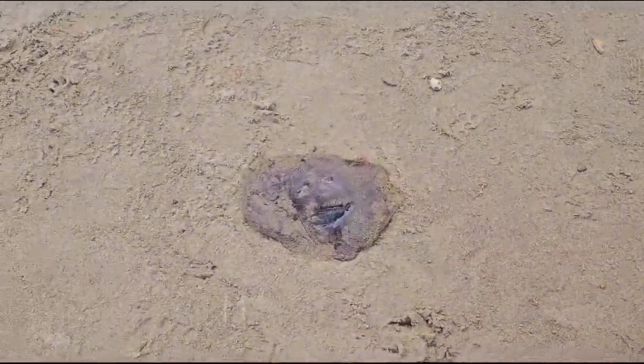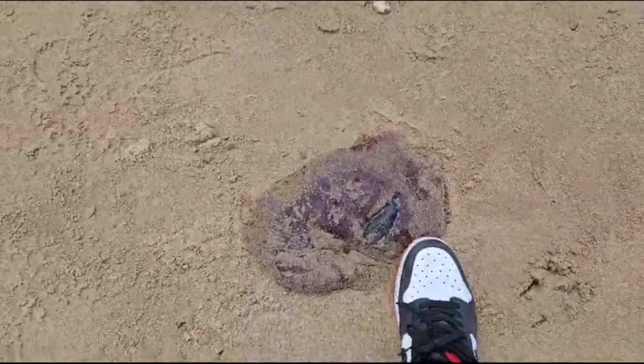Jellyfish. Unidentified item found on the beach. Looks like it could be a jellyfish, but it's got an umbery colour. And it's a little wobbly. It wobbles.